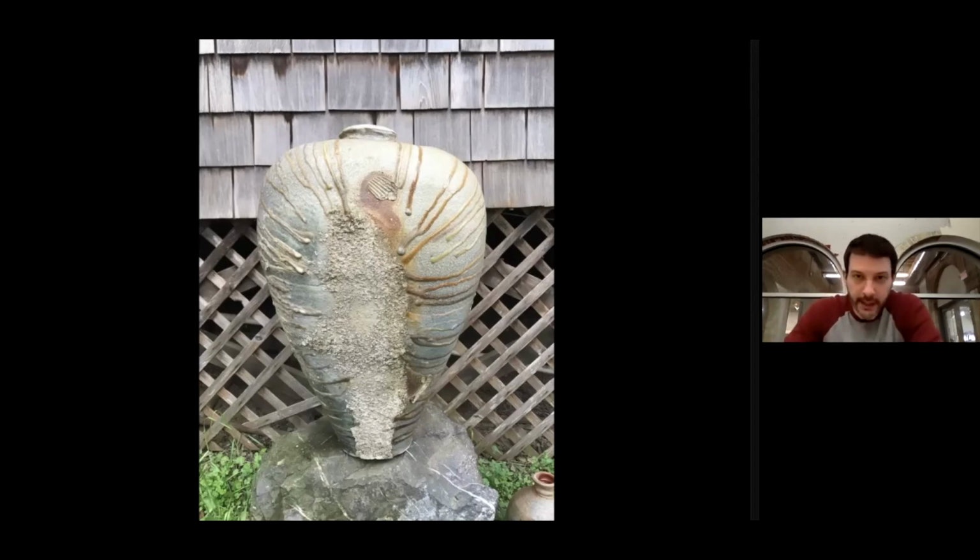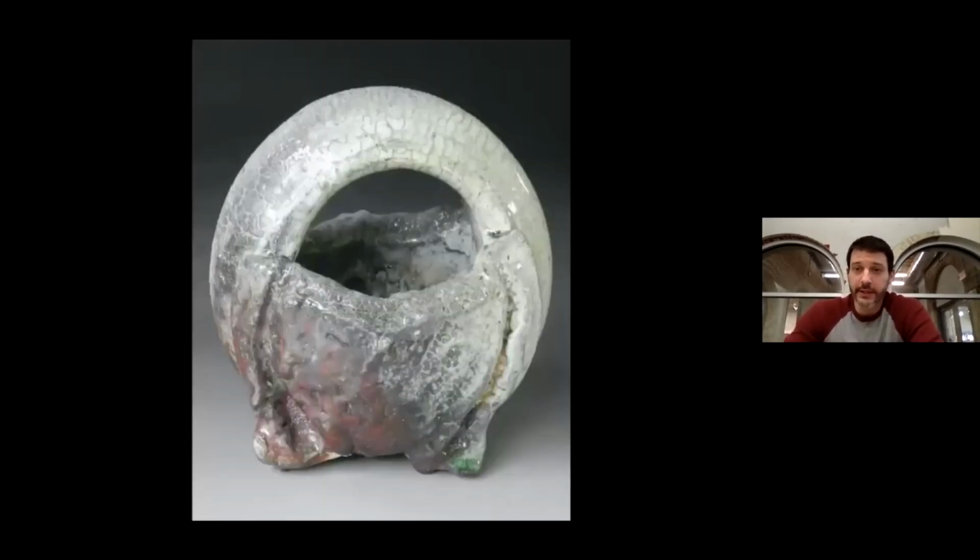So I got a couple pieces. This is one of Nick Schwartz's pieces that's on his property, just to give you a little idea of the aesthetic that I'm talking about. And then here's a couple of John Dix pieces. This is a Shino glazed hikidashi. I think this piece was fired at Peters Valley, actually, in the Anagama there.